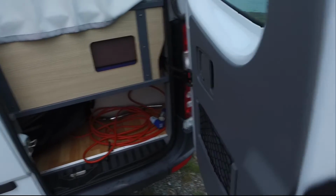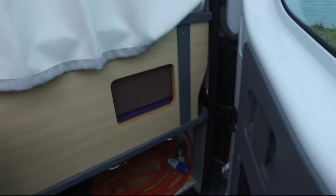Coming back to the boot, I don't think we are going to get a sunrise. I think sunset. She might actually be correct.